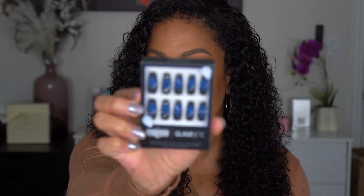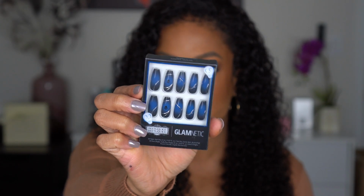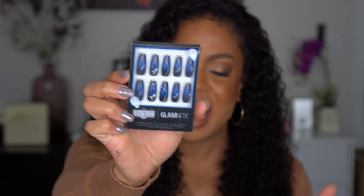Up next, I did a Glamnetic haul, and I was so excited because I had a coupon, and some of the nails that I had been wanting for a while were finally at a lower price. So the first one is from the Beetlejuice collection, and I picked these because they're blue. This is the Ghost House set. I absolutely love the design of these. Now the ones with the little skulls on them or whatever that is, I might still wear them anyway.